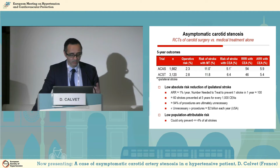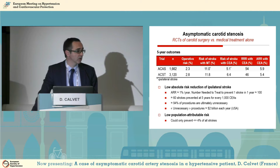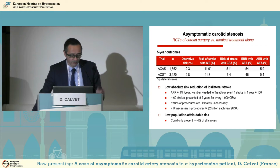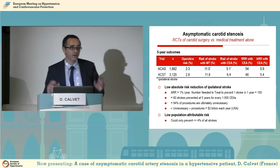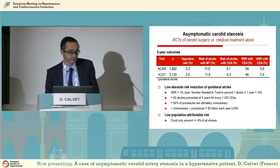To put it another way, 60 strokes are prevented at 5 years for every 1,000 patients treated with surgery. For comparison, in patients with symptomatic carotid stenosis, we only need to revascularize 10 patients to avoid 1 stroke in 1 year. And in patients with AF, we only need to give anticoagulants to 30 patients to avoid 1 stroke in 1 year. It can also be translated into the fact that about 94% of procedures can ultimately be considered unnecessary. And some have calculated that these unnecessary procedures in the United States cost about $2 billion each year to US care providers.